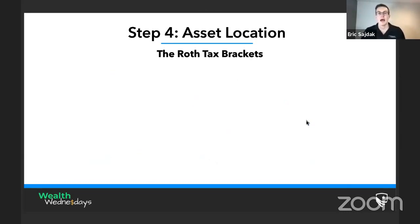So how is each of these buckets taxed? Let's go through the Roth tax bracket first. And notice there isn't a typo on the screen. There is no graph, because Roth money will not be taxed again. Once you have money in your Roth bucket, that is tax-free money you can pull out.